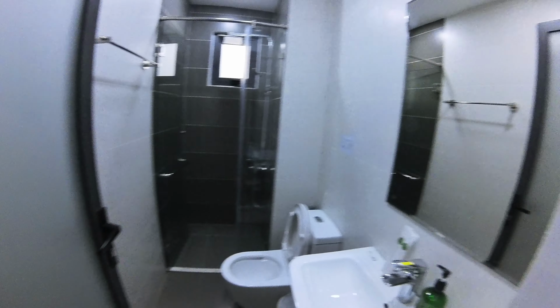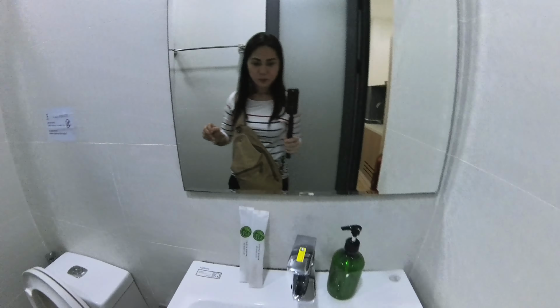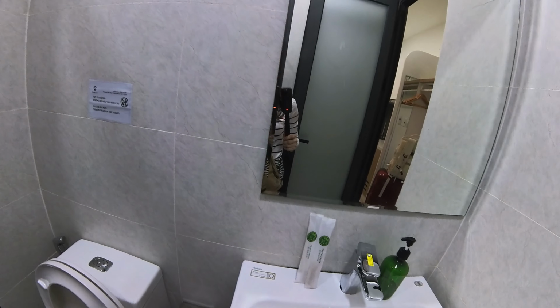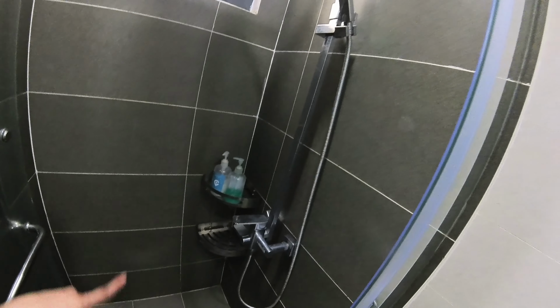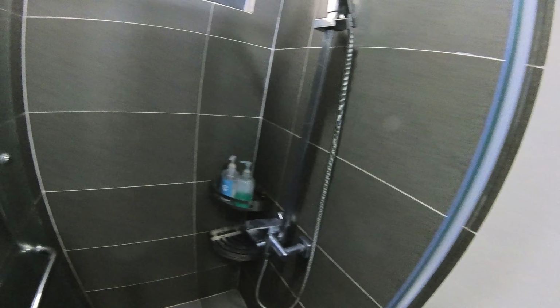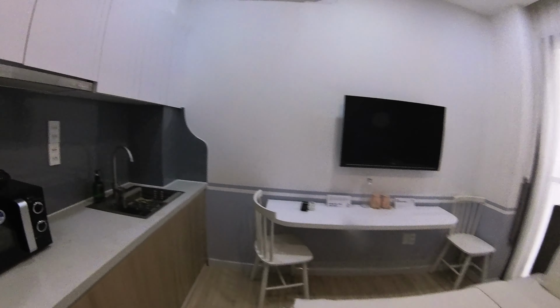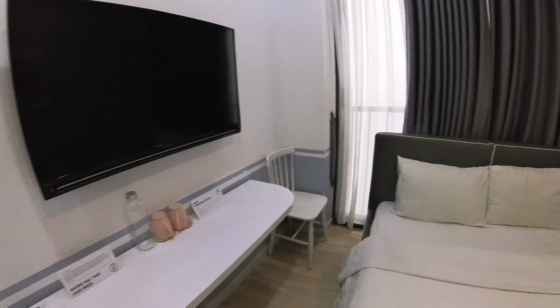And let's take a look at the bathroom. Okay, looks good. But I still need to disinfect this area. Good. Nice. So stinky. So I need to disinfect and clean. Wow, they have a nice door. Embarrassing. So tiny, but it's okay.